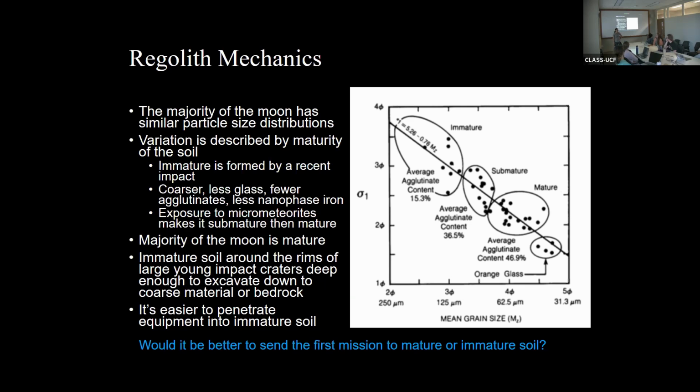So it's easier to penetrate equipment into immature soil. That's what they said, which it might very well be. But that's less compact or more compact? Well, if it's less compact, then it would be easier to penetrate. All I'm saying is that a recent impact is going to produce stuff that's coarser. How the penetration works is another story.